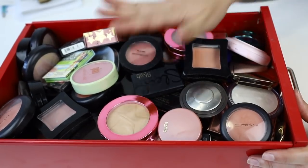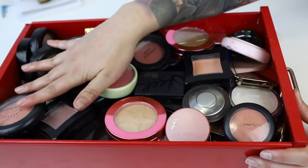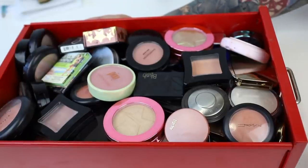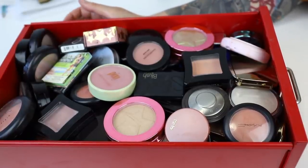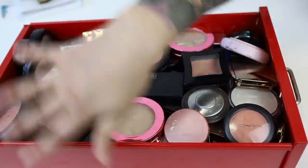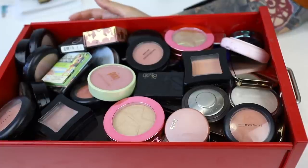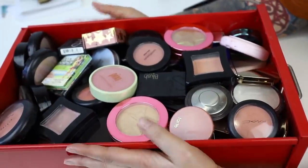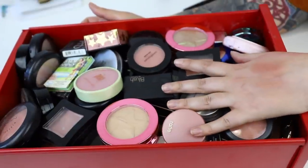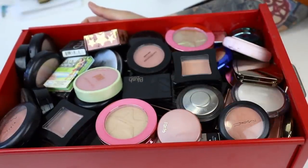All right, so this is the blush highlighter bronzer drawer now. I only had a few bronzers in here, which was good. I've still got a lot of blushes, I've still got a lot of highlighters, but before this was sort of overflowing, going everywhere. This is not going to be the final drawer. I will organize this a lot better, and as I organize them, I might still get rid of a few.